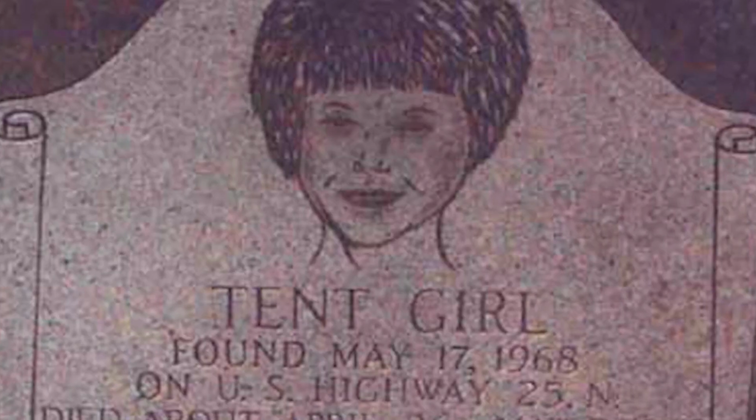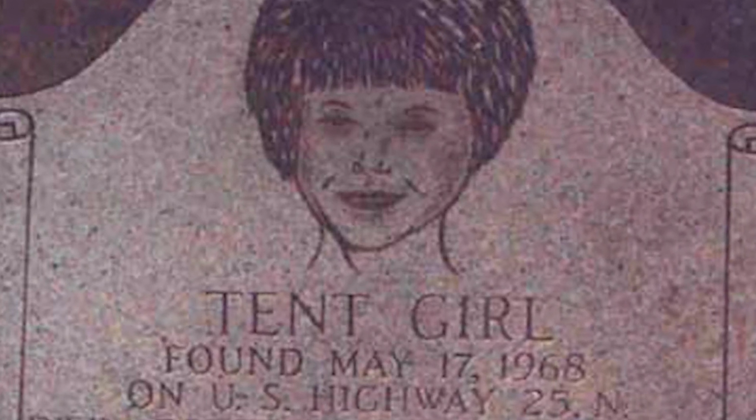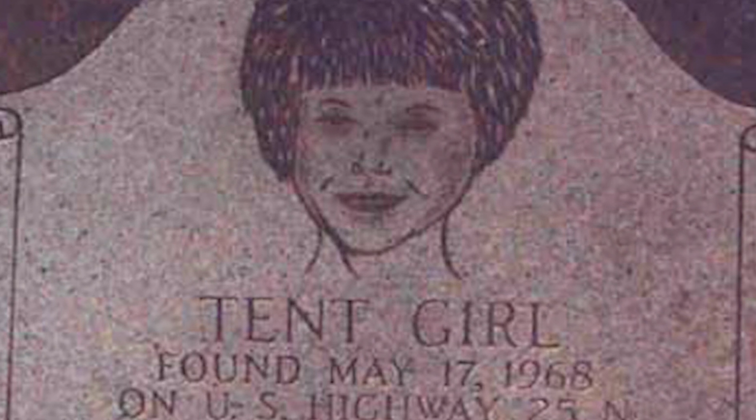Him and Lori within the next year became married, and he became more and more obsessed with the tale of Tent Girl. It saddened Todd that this woman was dead and buried, and her family probably had no idea. Todd's brother and sister passed away as infants, so he related to wanting to be able to see a family member and not being able to.